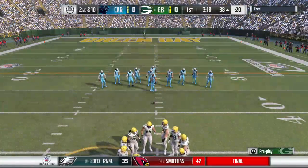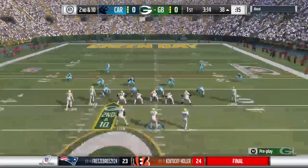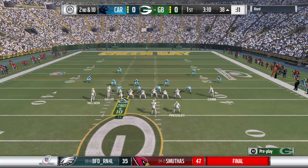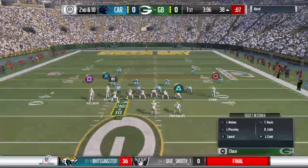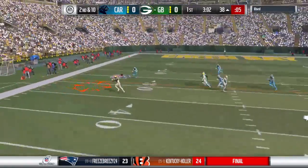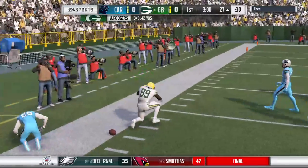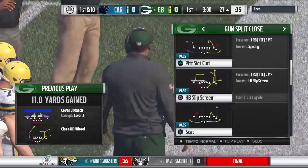So 2nd and 10 here. Watch tight end. 4 down, 4 down. 319 in motion to tight end. Now Rodgers throwing on 2nd down. And Cook has it left side. A nice pickup there of 11 yards, and it'll move the sticks. And there's a completion to the tight end.